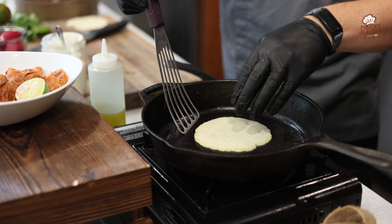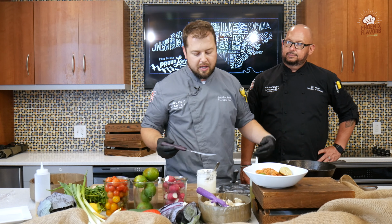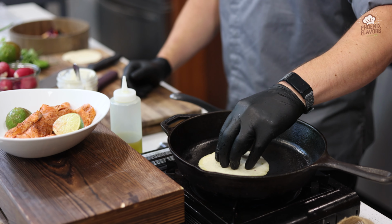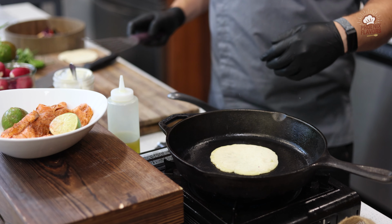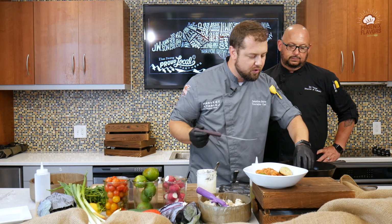How far in advance do you make these? The dough? Yeah. You can actually make it in advance. It actually holds really well. As long as the dough is not sticky, you're good to go. Once it starts getting sticky, that's when it becomes troublesome. So we're gonna get a quick flip on this other side so we can start cooking it through and through.